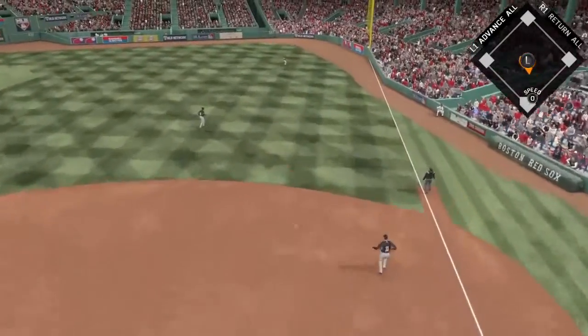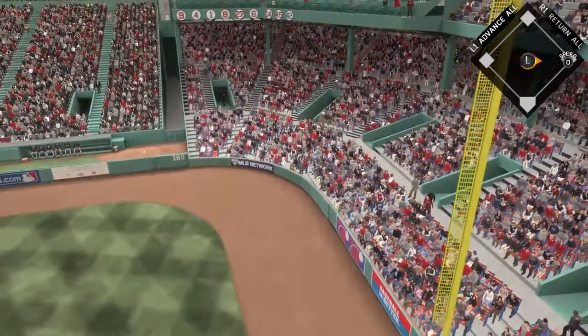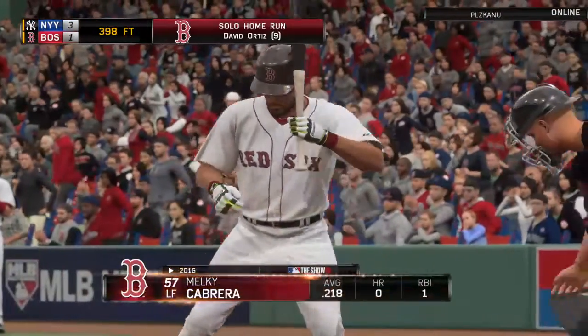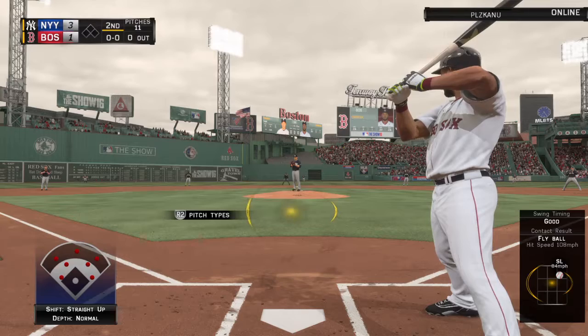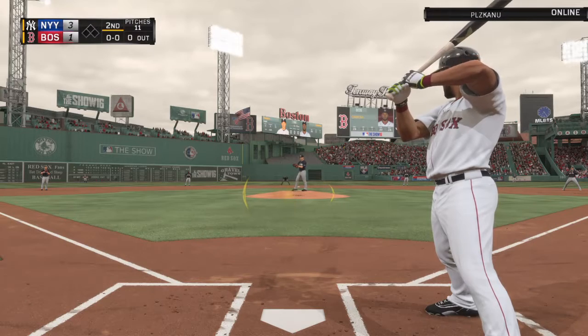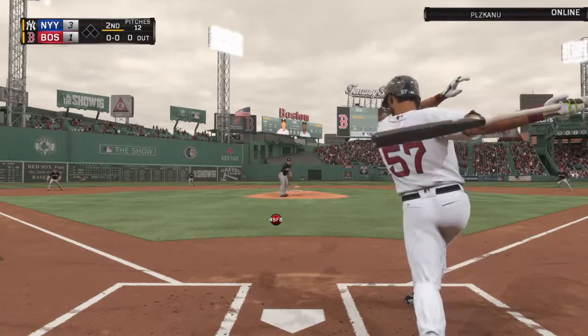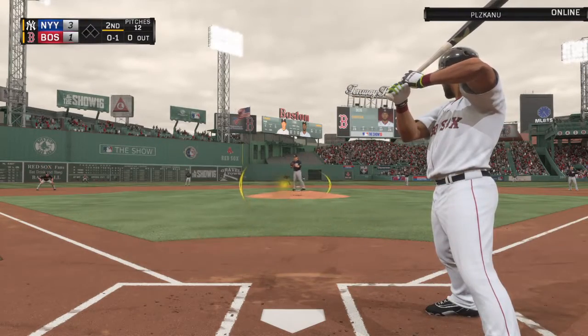High and deep to straightaway right. Back goes Beltran, still ranging back. And this one is gone. A home run. Batting fifth, left fielder, a solo home run for David Ortiz. Home run number 9 on the year, and the Red Sox are on the board. It's now a 3-1 ball game.